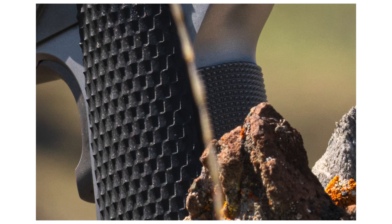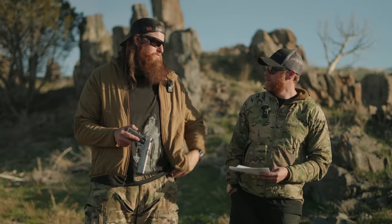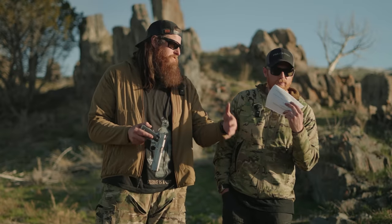Let's talk a little bit about the checkering. So 20 LPI. You know what LPI is? Lines per inch. Hey, there you go. You knew that. Not HRT, you know? Well, yeah. I don't research law enforcement stuff. I research the military stuff.